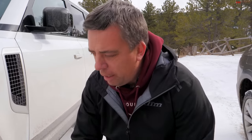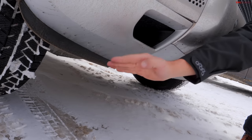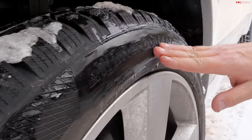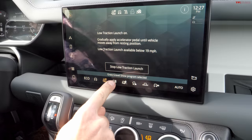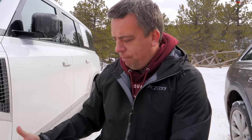With the Defender, I have a lot of off-road goodness baked in. For example, air suspension with the most ground clearance, really great approach angle. I have these Continental Winter Contact tires, snowflake rated, so I think I will have the best traction. I also have low range. Land Rover invented terrain modes. So I'm feeling really, really great. By the way, all of us have Continental tires.